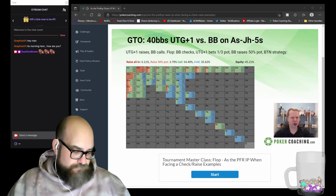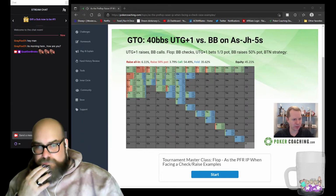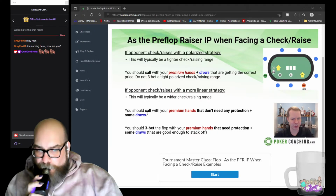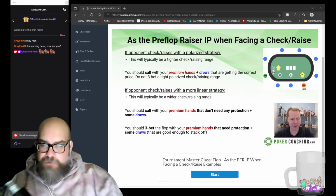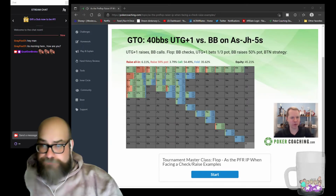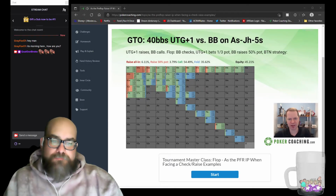So notice here, the solver is doing something I didn't recommend in my image. I had no raises, but the solver is raising all in with a few hands, mainly ace king, right? And you may ask, why is it raising all in with ace king? Because if you think back to our notes from before, let me go back over here and show you. In this scenario, against a bit more of a linear strategy, you should call your premium hands that don't need protection and draws, and 3-bet, re-raise, your premium hands that need protection and some draws. So, which premium hands don't need protection against the various draws on this board? Well, obviously all the hands need protection against flush draws, but you don't know your opponent has exactly a flush draw. So here we are calling ace jack a decent chunk of the time, pocket jacks, and pocket fives, right?